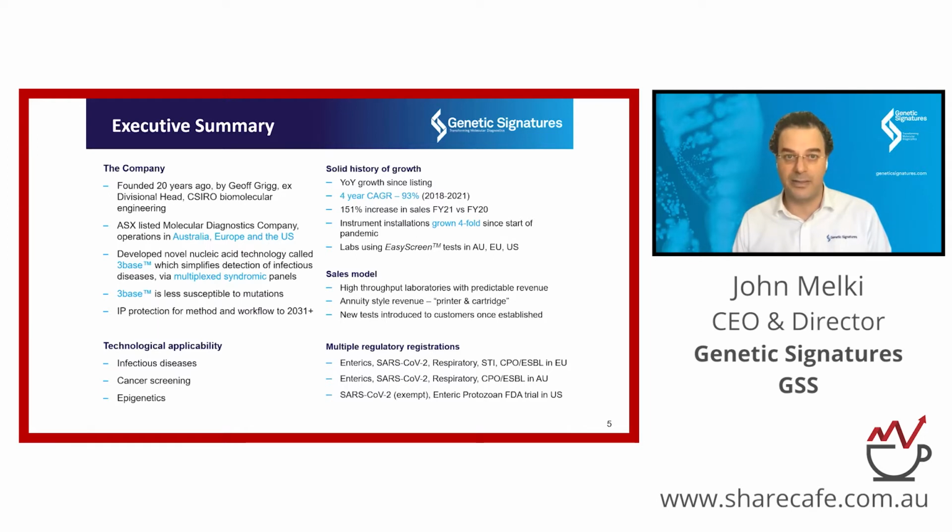We have been selling those kits for the last 7 to 8 years. We've certainly seen year-on-year growth during that time, 4-year CAGR of about 93%, and sales revenue of the year that we just closed increasing 151% over the prior year. Importantly, we've quadrupled the number of Genetic Signatures branded instruments that we have in the field over the last 18 months. And we have customers using our tests every single day in Australia, Europe, and the US.